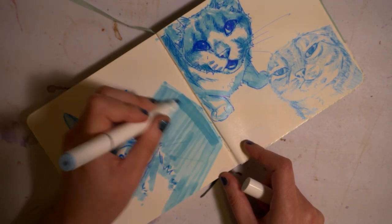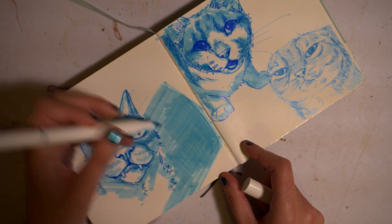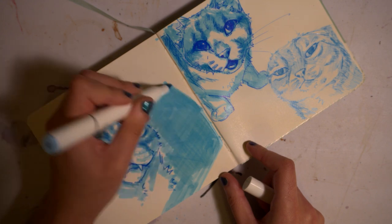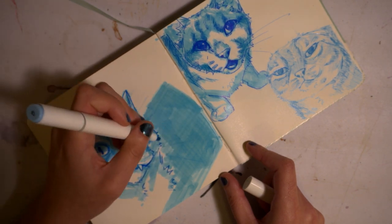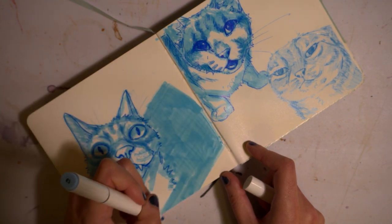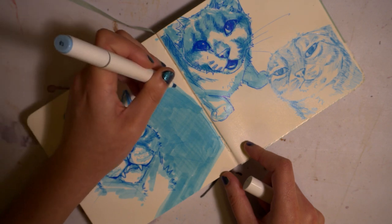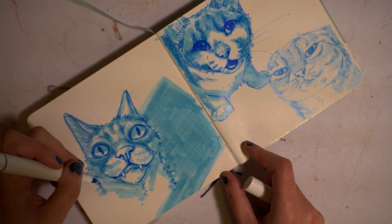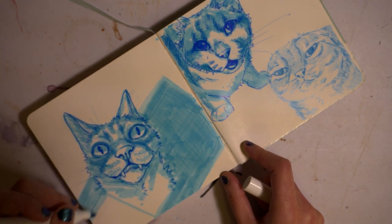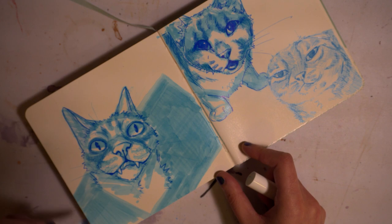This alcohol marker, though, is so weird on this paper. Getting it to be smooth is impossible half the time. You kind of have to cross-hatch this nonsense in order to get it to look correct. But even then, it still looks just a little wrong. I'm trying to make it look straight if I can. I can make it straight here. Got Stewie. There we go.